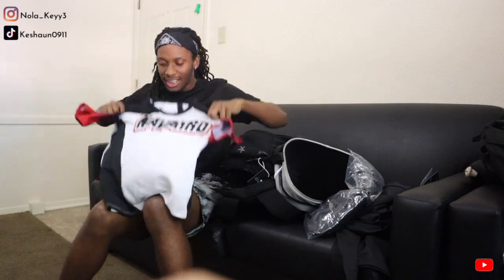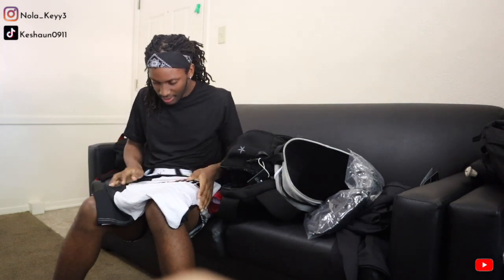Next up, you got the top. It says Navarro in big bold letters. It's the same embroidery as on the jacket and the backpack. Yeah, that's one of the uniforms. Then we also have another one. This was just a dry fit one. And yeah.